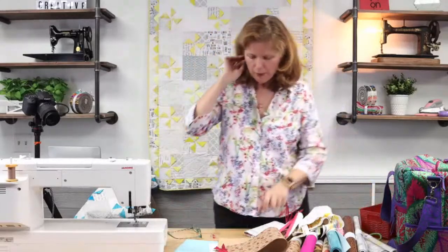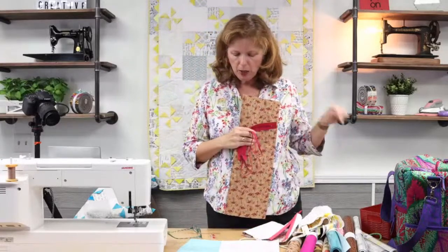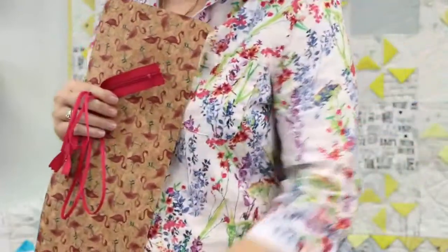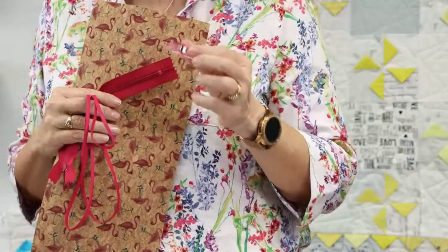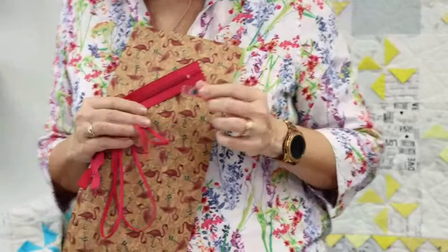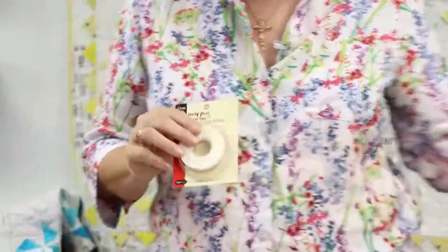Sorry. Okay, so a few optional items. If you want an inside pocket, we'll talk about that when I'm done with my demo. Wonder clips are necessary for vinyl and for cork because you don't want to put pinholes in. And then finally, fusible tape. You don't have to use fusible tape, but I've decided that I really like it for putting zippers on.